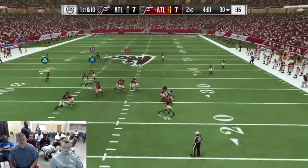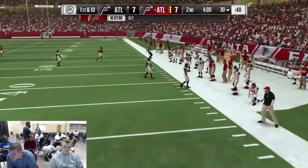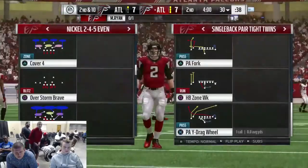Ryan on first down. And he just gets rid of it, throws it away. A wise move there, looked like nobody open.